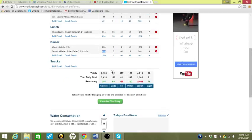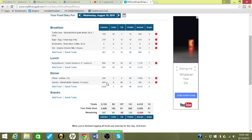So anyway, guys, let's check it out down below. I'm at 297 calories left in my diet, which is great. I can still add in probably a beer with lobster, which would be perfect actually. It's right around 200, 300 calories.